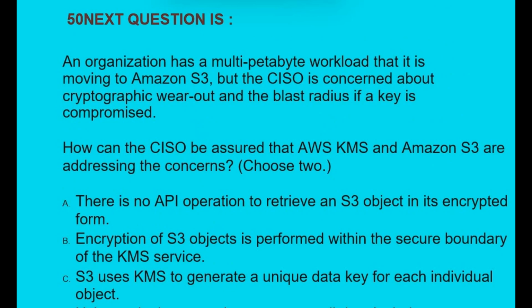Question is, an organization has a multi-petabyte workload that it is moving to Amazon S3, but the CISO is concerned about cryptographic wear out and the blast radius if a key is compromised. How can the CISO be assured that AWS KMS and Amazon S3 are addressing the concerns? Choose two options.